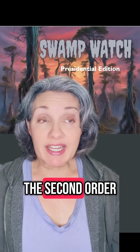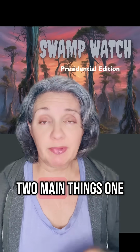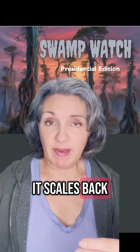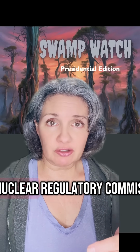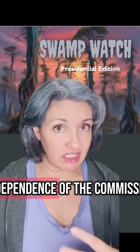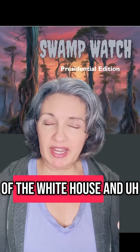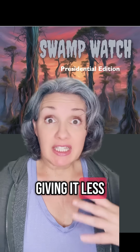nuclear energy. The second order orders the reform of the Nuclear Regulatory Commission, and it does 2 main things. One, it scales back the size of the Nuclear Regulatory Commission, and 2, it seems to remove some of the independence of the commission, putting it under more direct control of the White House and giving it less autonomy.